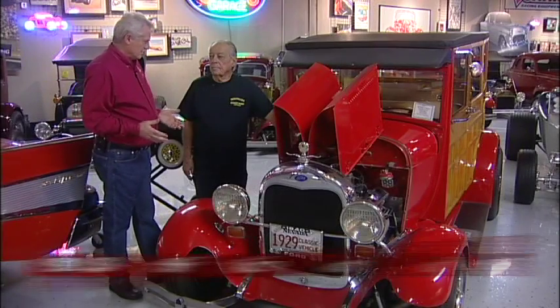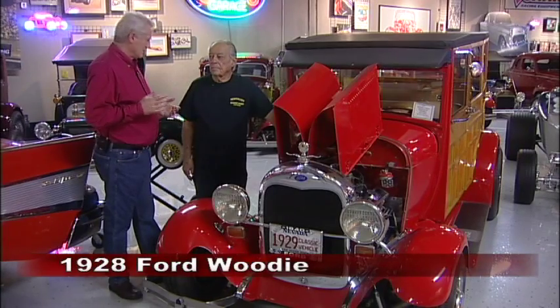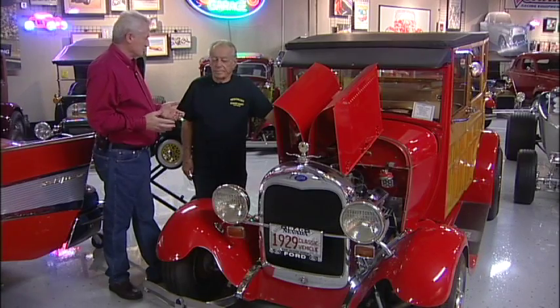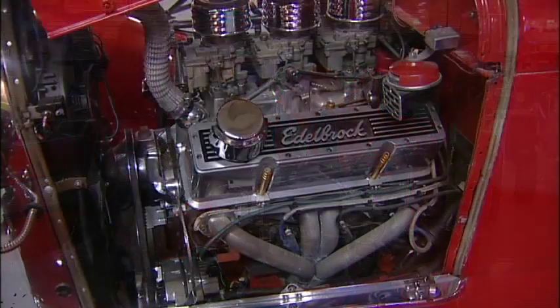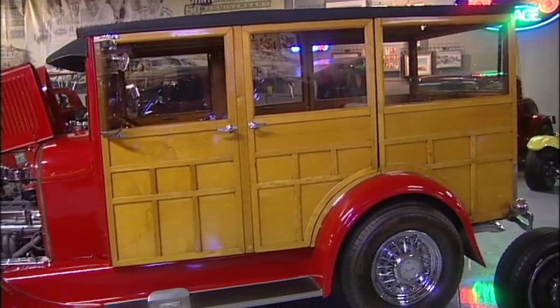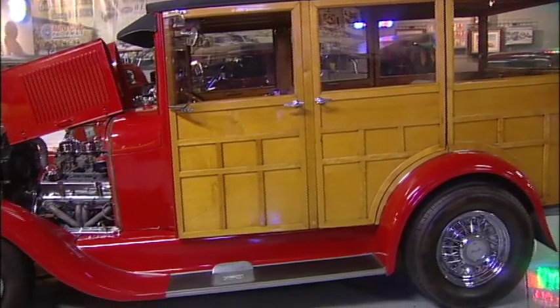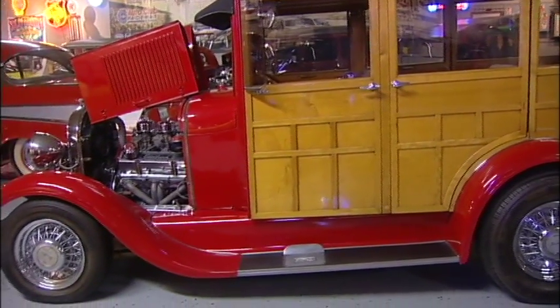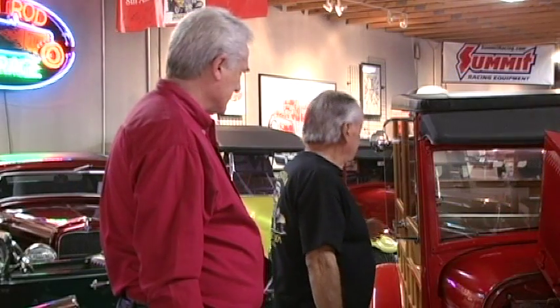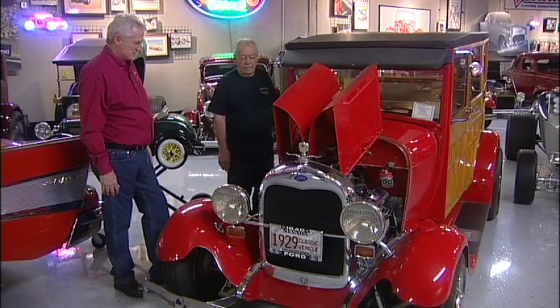1928 Ford Woodie. Very cool. Everybody loves a Woodie. There's even people that aren't into cars who love Woodies. Tell us about this one. It's got a 383 stroker, original wood that's been refinished, 3 carburetors, and it's a nice driver, drives real good. Everybody opens it, so I turned the door handles upside down so they think it's locked. Smart, so you keep them out of there.